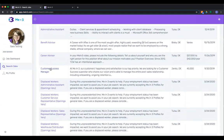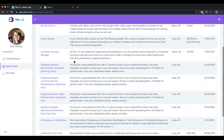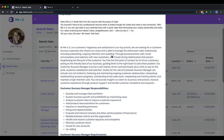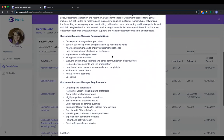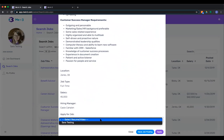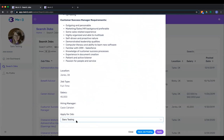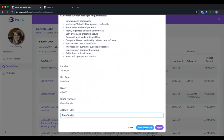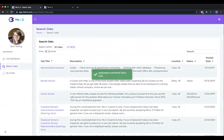So I'm going to go ahead and apply for a sample job here, which is our customer success manager. You would click the job. Of course, you want to carefully read the description and make sure that it's the job you want to apply for. At the very bottom of the screen, there's a drop down, and you'll be able to select the profile that you created. So I'm going to go ahead and click apply. But if you wanted to come back after you created your video, you could also click the save job posting. But for now, I'm going to click apply. And that's it. I was able to very easily apply for that position.